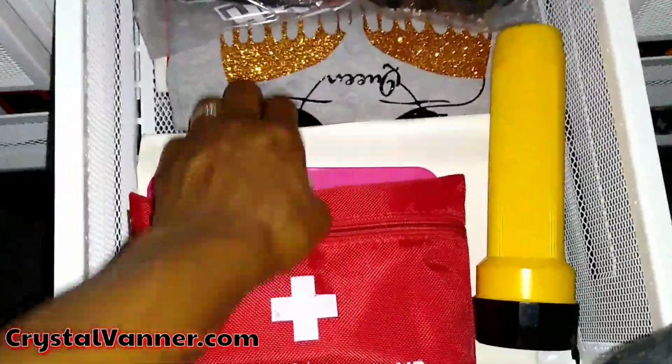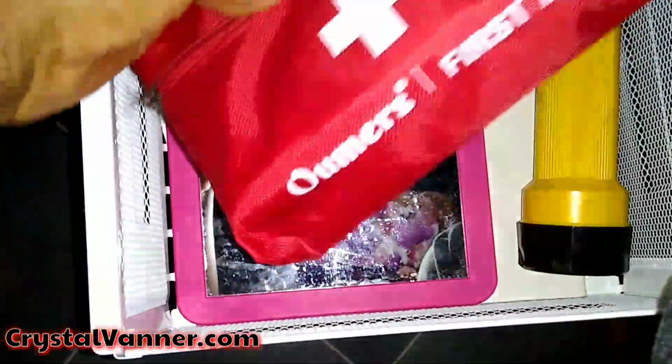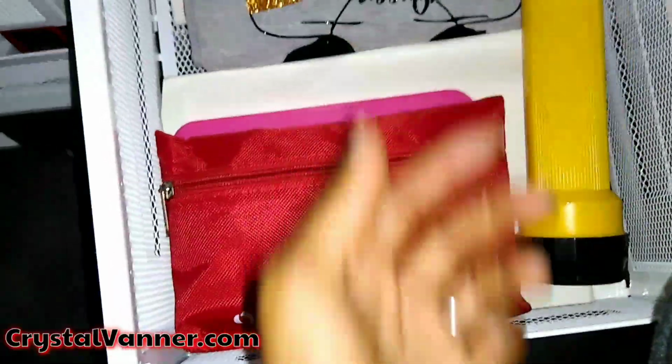So these are the stickers for my sticker map, which is located right there. And then, of course, you know, a first aid kit and a mirror and a flashlight.